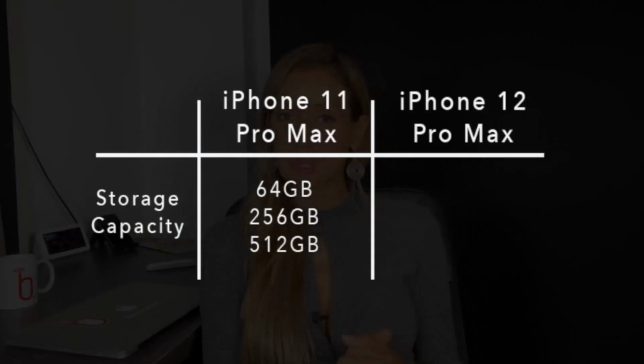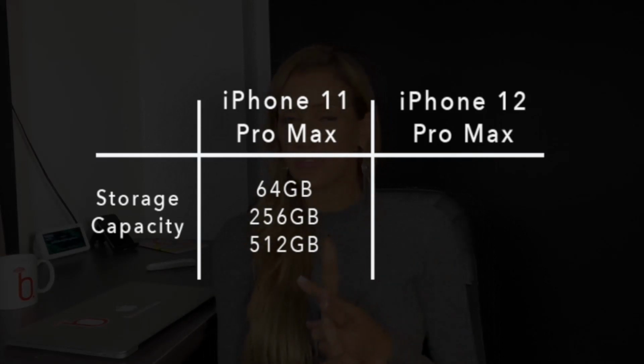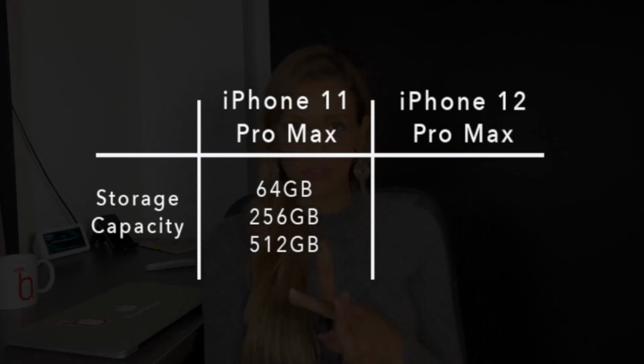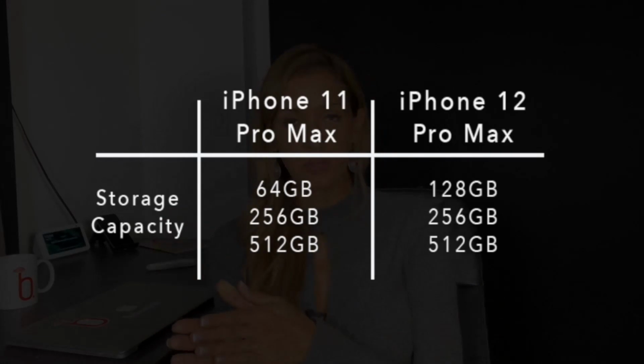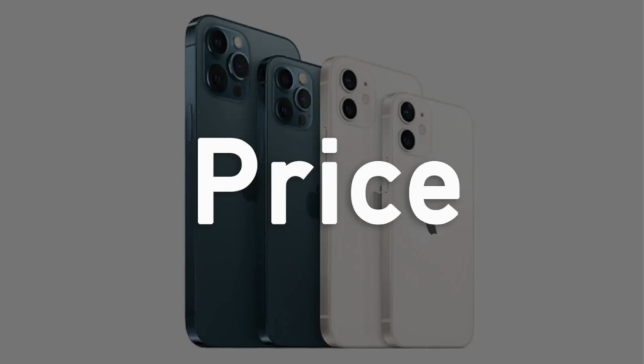Finally, let's talk about capacity. The iPhone 11 Pro Max came in 3 different models. That was the 64 gig, the 256 gig, and the 512 gig. The iPhone 12 Pro Max now comes in 3 models also, but it starts at 128 gig and then goes on to the 256 gig and the 512 gig like before.